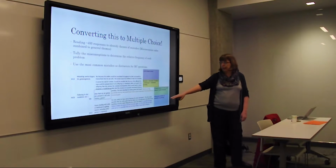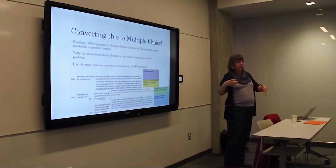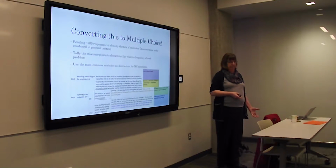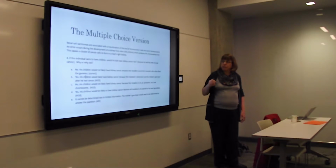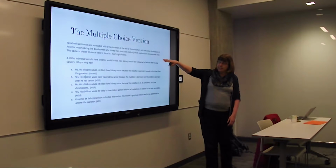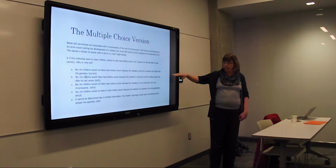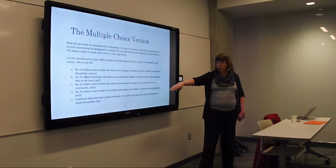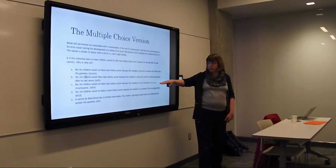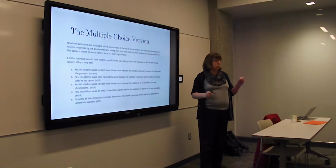And then determining heritability by probability, not genotype. So the multiple choice version is the same question. We have: no, his children would not likely have kidney cancer. Yes, his children would likely have kidney cancer because the mutation is dominant. No, his children would not likely have kidney cancer because the mutation is on an autosome, not a sex chromosome. That was a very common problem.